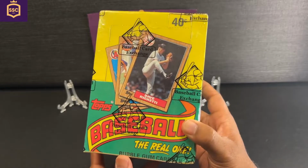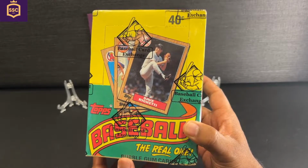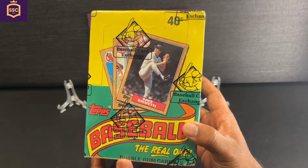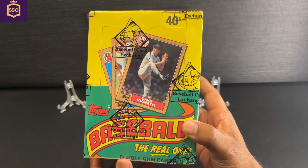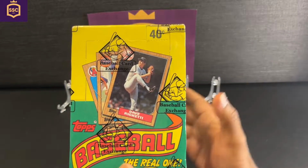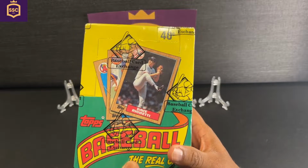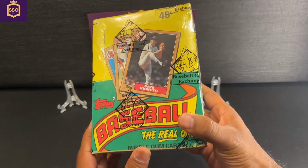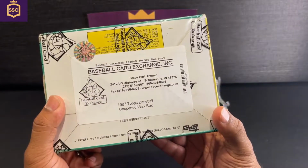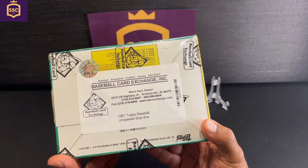And I actually just recently got this box from one of my favorite Facebook groups I'm part of, Vintage Wax and Packs, a very esteemed group of collectors that collect unopened wax and sell unopened wax. So great group of guys. And I picked up a few of these BBCE, Baseball Card Exchange, wrapped boxes from a guy in the group and got a great deal.